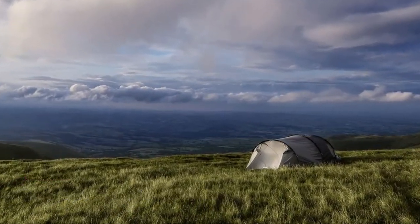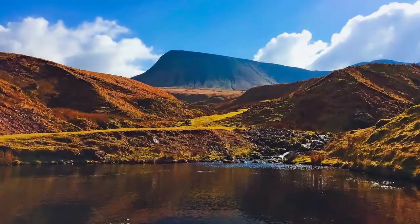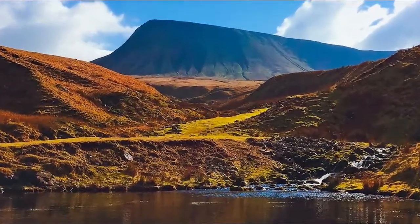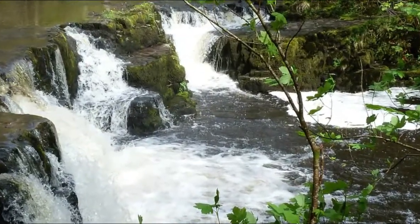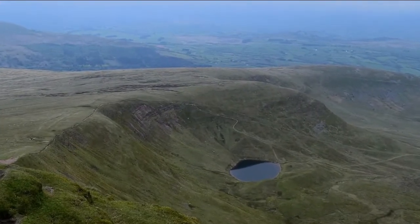The Brecon Beacons National Park in Wales is a beautiful and peaceful place in the UK. The park is rich in wildlife and provides a series of trails for hikers and cyclists to explore. It is the most beautiful place to visit in the UK and home to an abundance of animals. The park provides hikers and cyclists with a variety of trails for exploration.